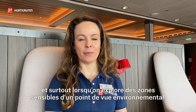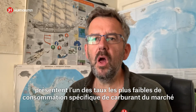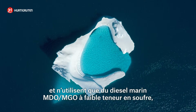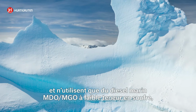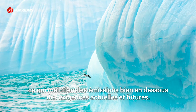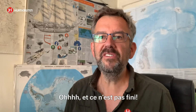Well, let's add that the diesel engines themselves have among the lowest specific fuel consumption ratings in the market, and only use low sulfur MDO or MGO diesel, keeping emissions well below current and future requirements. Phew, that was slightly technical. Oh, we're not entirely done yet.